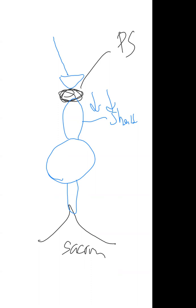So first you call for help, then you flex the hips and the thigh, and then you apply suprapubic pressure to turn the baby. After that, most of the time the baby would deliver. These are known as the external maneuvers. If they are not successful, you have to do the internal maneuvers.